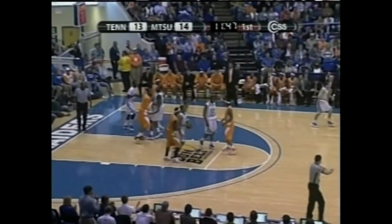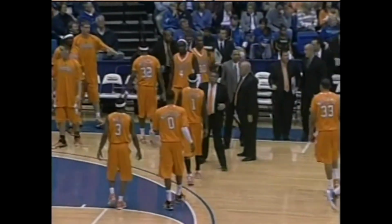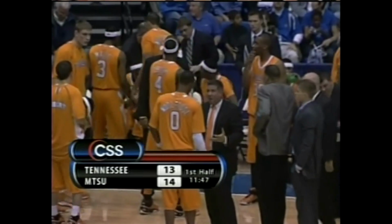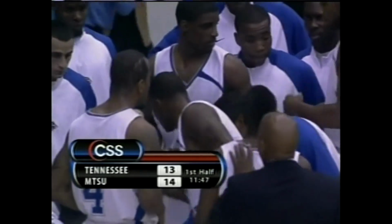Green with a ball fake, and he traveled. And I didn't see that. Well, maybe shuffled the pivot feet. That's just that rust from not playing in games yet. Missed the 2 free throws, then traveled it. 4th turnover on Middle Tennessee. Got a good one going here. Raiders up 1. You're watching CSS, your sports source for the Southeast.